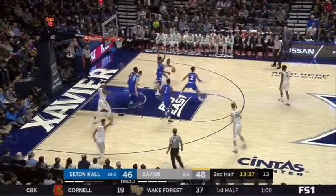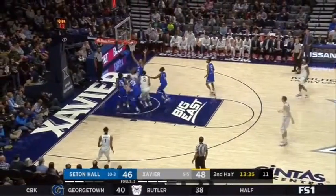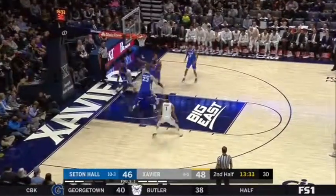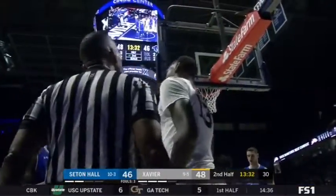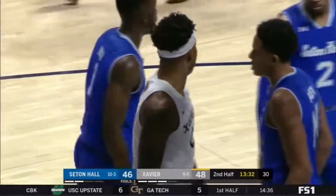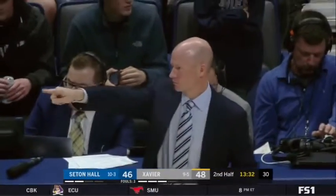Marshall now going to back down against the freshman. Marshall with the left, no. Scruggs crashing the glass. It's out of bounds. Off of Seton Hall will be Xavier basketball. And Xavier works on rebounding every practice, and Scruggs was going so hard at yesterday's practice on that rebounding drill.